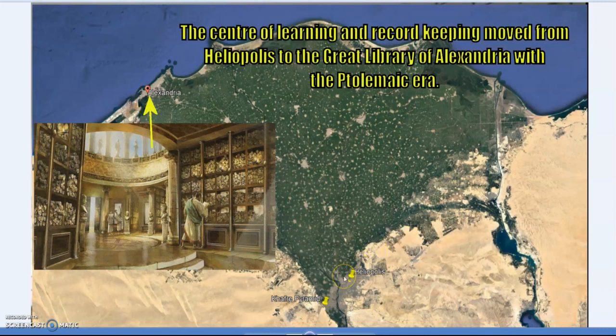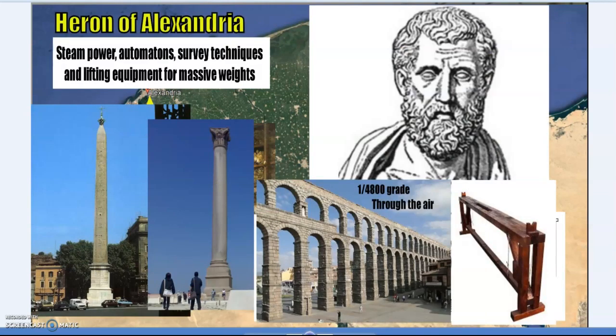So Heliopolis was the center by the time of Alexander and the Ptolemaic era. Then Alexandria and the Library of Alexandria became the center of learning. People such as Hero of Alexandria, with automatons, steam engines, and self-opening doors, also wrote very scientific textbooks on surveying, on lifting, and these technologies. So to lift massive blocks of stone, which they did, they also left us the text to do it.